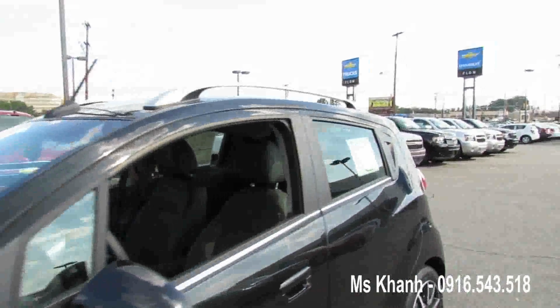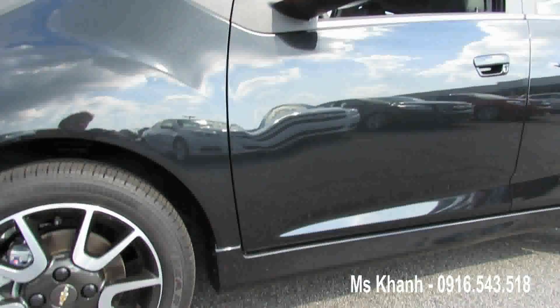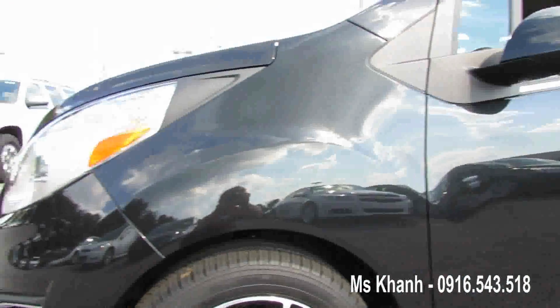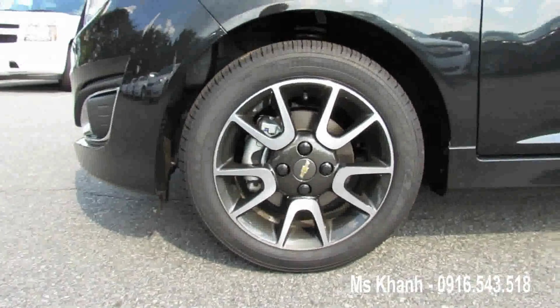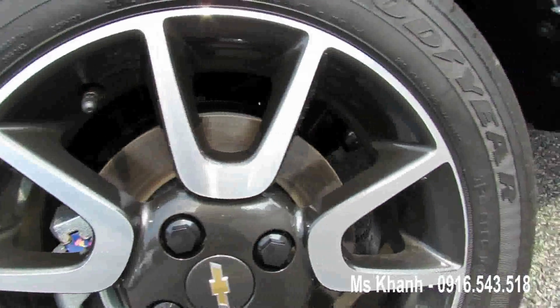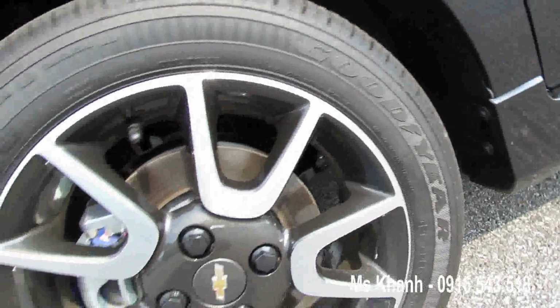You can definitely tell, like I said at the beginning, that it's definitely designed for a different market. Integrated styling lines coming across the door, as well as side scoops bringing up the side skirts. Modestly accented fender wells. Not to mention the 2LT's optional painted aluminum alloy wheels with polished face, ventilated disc brakes in front and drums in the rear, mounted on Goodyear 185/55 tires.